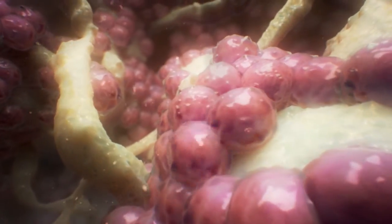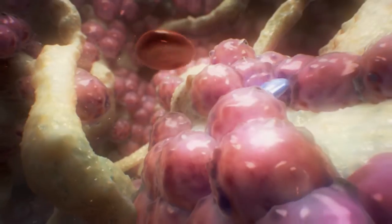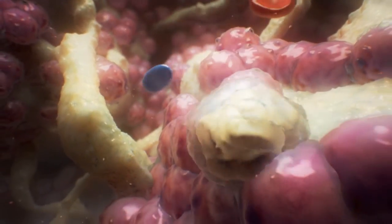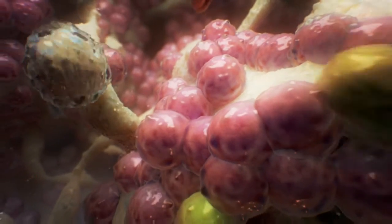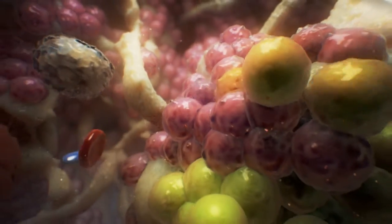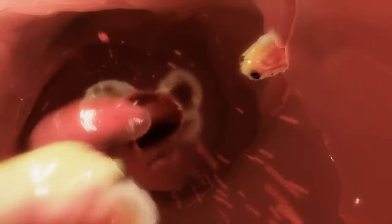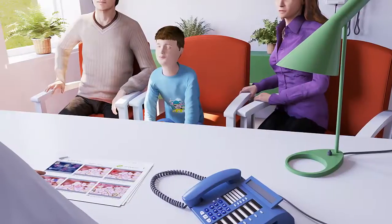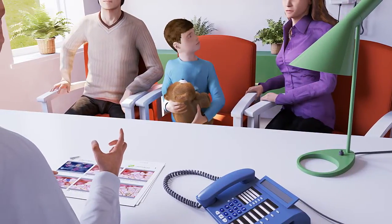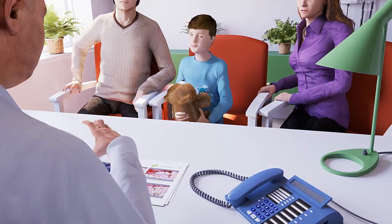Hematopoietic stem cells reside in our bone marrow and produce red blood cells, platelets and white blood cells, the cells of our immune system. Due to cytogenetic changes, hematological malignancies can occur, which will damage the production of healthy blood cells. This occurs in acute myeloid leukemia, in short AML. Despite intensive chemotherapeutic treatment protocols, in some pediatric patients, the AML can relapse.